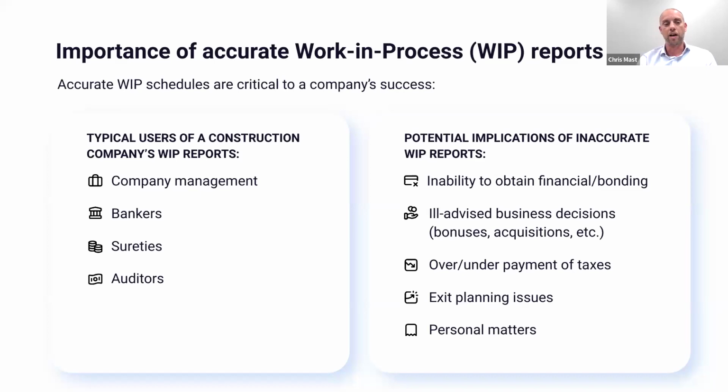So who uses the WIP schedule? Kind of working from the bottom up. Again, I said I'm an auditor, so I'm going into construction clients and I'm looking at the WIP schedule to make sure that I can rely on it as part of my audit to present a set of financial statements to the bank and the sureties so that they can rely on the information so that they can continue to give bonds or continue to give money for a line of credit or new debt that comes on. So obviously very important from that aspect, as well as just internally, company management, being able to look at a WIP schedule and rely on those numbers, because there's a lot of potential implications, as you can see on the right-hand side of the screen.